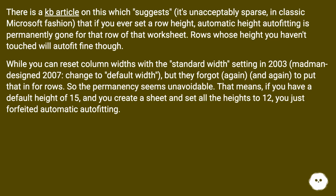That means, if you have a default height of 15 and you create a sheet and set all the heights to 12, you just forfeited automatic auto-fitting.